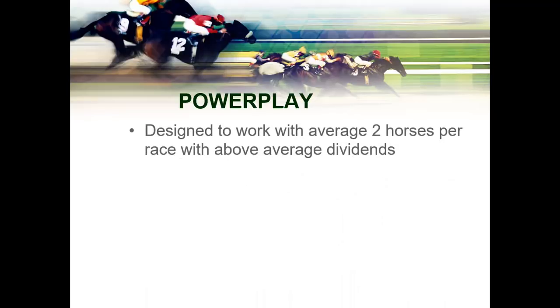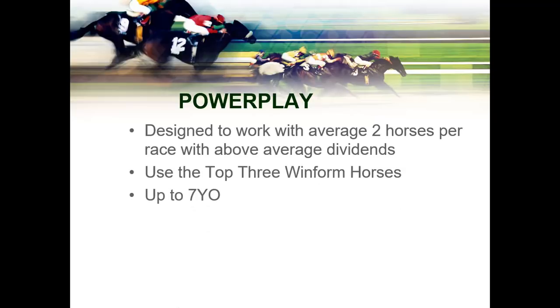Now, for a more aggressive play, sometimes is POWERPLAY. It's designed to work using an average of 2 horses per race, but they've got to both be above average dividends. So we generally use the top 3 Winform horses, once again up to 7-year-old and up to $11 fixed, but we sometimes add in horses.